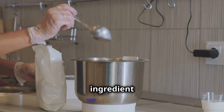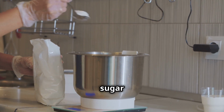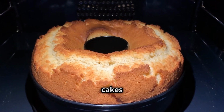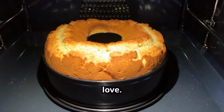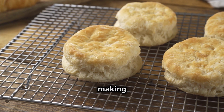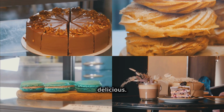It's a key ingredient in almost every baking recipe. From cakes to cookies and even bread, sugar plays a crucial role. Sugar makes our cakes rise beautifully, giving them that perfect, fluffy texture we all love. It gives our biscuits a lovely crunch, making each bite a delightful experience. And of course, it makes everything taste delicious.